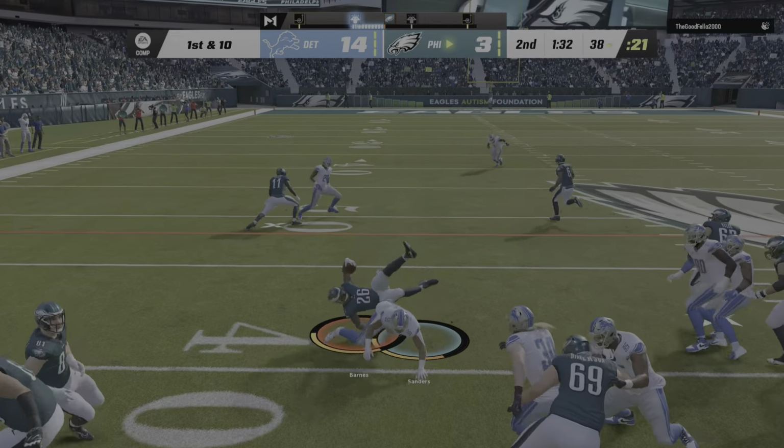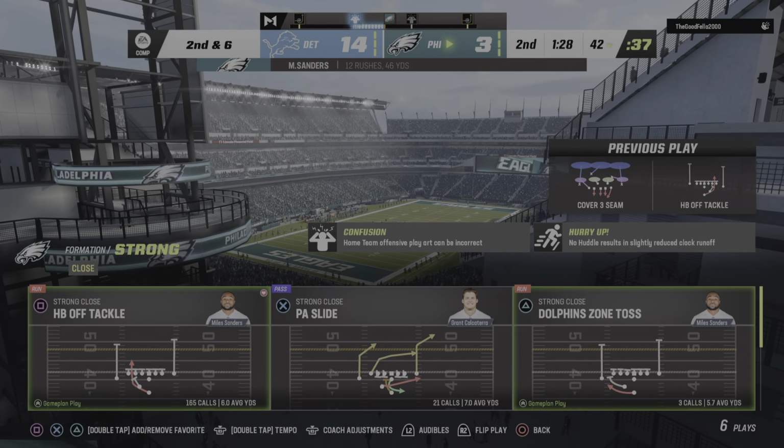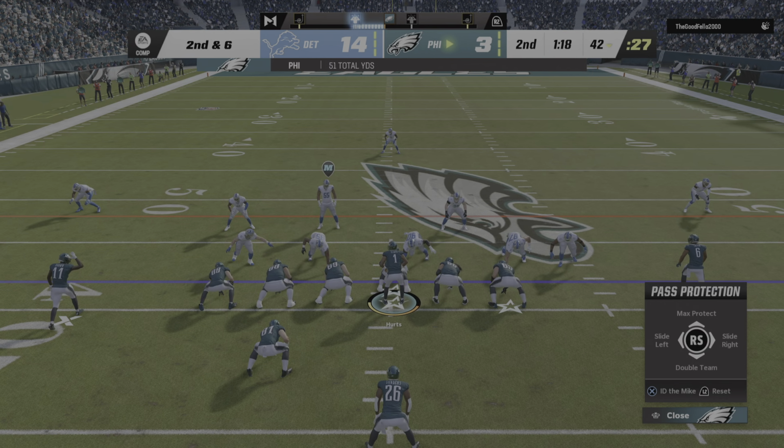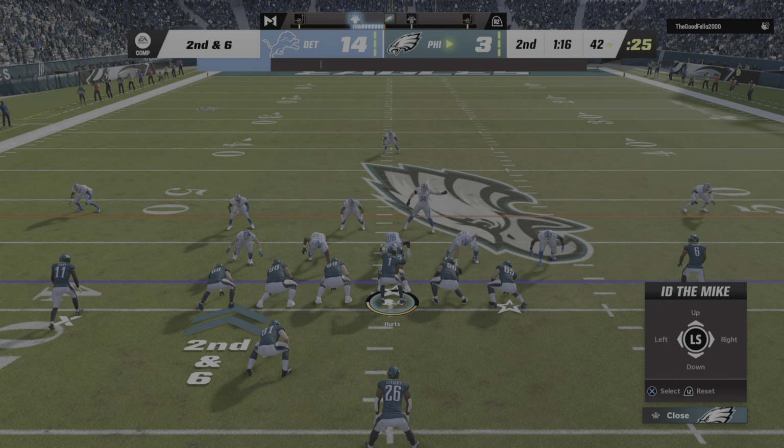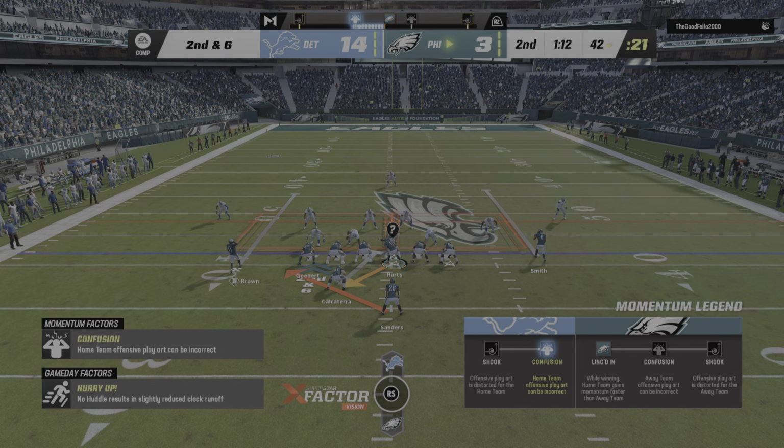On first and 10, it's Sanders taken down at the 42. I feel like I could see what he was thinking on that carry. He wanted to follow that big tackle through the hole. Ended up only getting 4 yards on the carry. I think he had designs on that one being bigger.